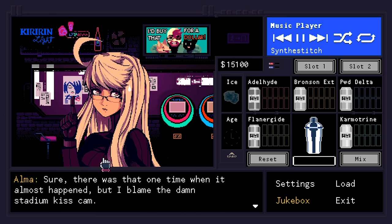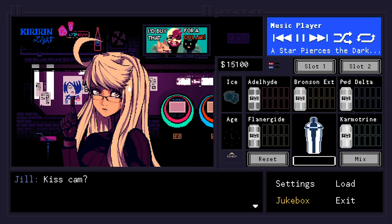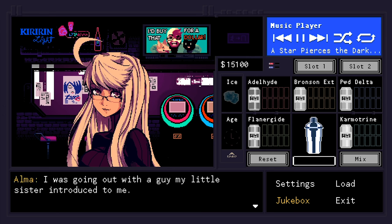You can see that her hand is mechanical. Didn't Donovan say that? Well, how much of her is mechanical? I don't know. But even up until the wrist, it looks pretty mechanical here. Helps with the typing? Sure, there wasn't one time when it almost happened, but I blame the damn stadium kiss cam. Kiss cam? I was going out with a guy my little sister introduced to me.